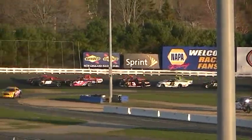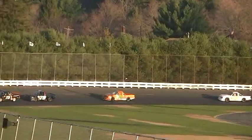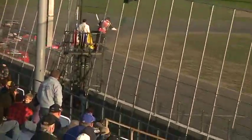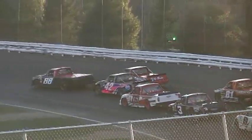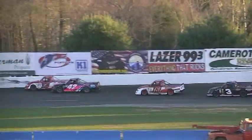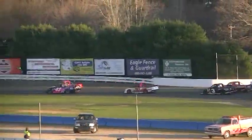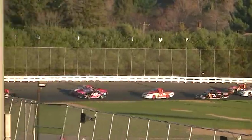Here we go, side by side on this restart, coming so slow out of turn number 4. This is so critical for Roger Turbush. Has he got the horsepower to pull away from TC? And the answer is, going into turn number 1, he is your leader, but Teddy Christopher's right there. Here comes Frankie Dumicic Jr. trying to get second spot back. As they challenge each other, the 88 tries to pull away. And here comes the 42, holding on the inside with Teddy on the outside. Yeah, TC and Frank Dumicic Jr. going at it.